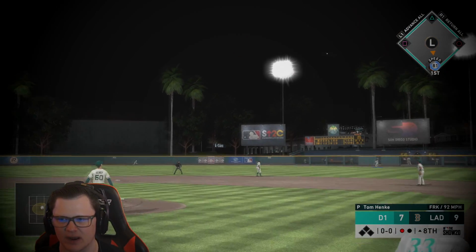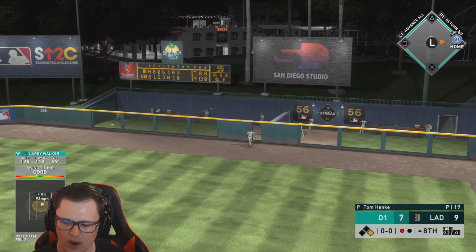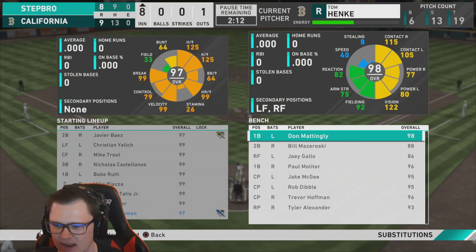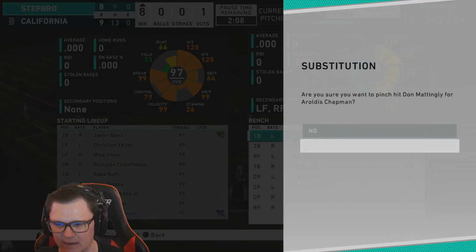Larry, that's a piss rod. If that's not got, if he robs it. Thank you. We get one back. 8-9. And again, here we go. Dom Mattingly. Please, sweet baby Jesus.